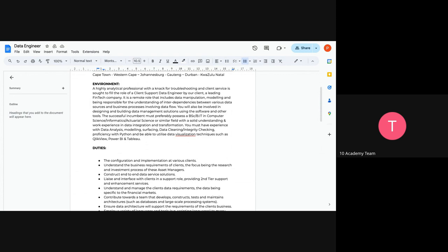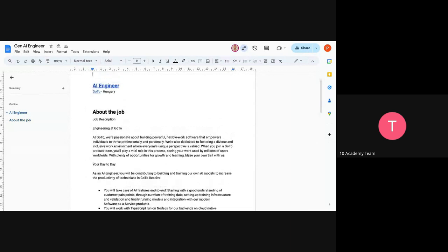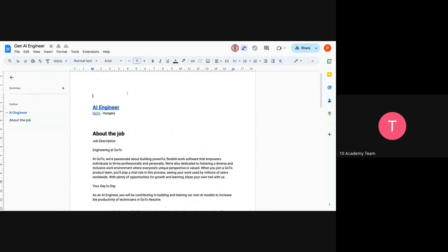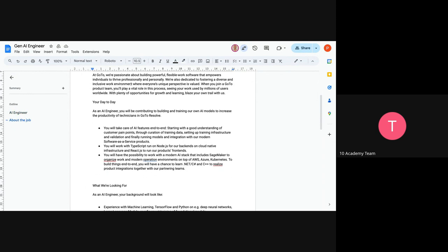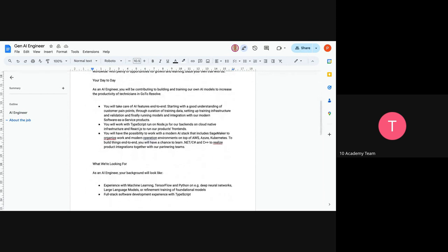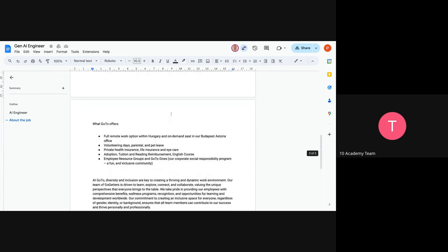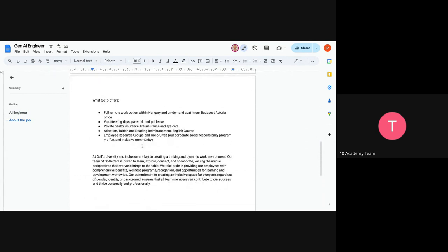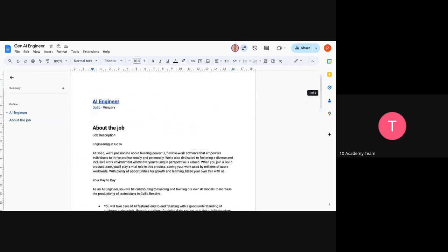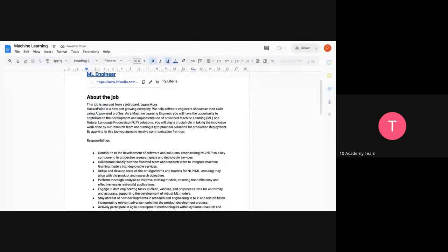And we have one for Gen AI, for a company in Hungary. There are links to these specific roles on LinkedIn, so you can even go check them out. We have the introduction of the company, your day-to-day, what you will be working on, what they're looking for. They're very straightforward with it. And what they offer: you work remotely with Hungarian and Budapest people. And then about the company here.